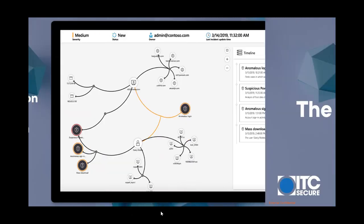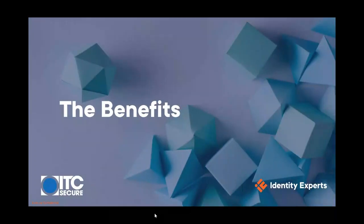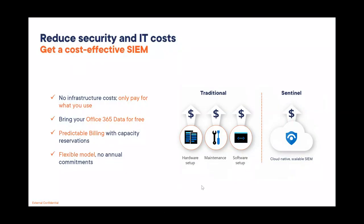So let's have a quick chat around the benefits of using Azure Sentinel, and then I'll hand over to Ed. With the lockdown having a major effect on the UK economy, having a cost-effective solution is key right now. Like we said, Azure Sentinel is cloud native, so there's no infrastructure cost, there's no upfront fees for servers and software. On top of this, you can bring your Office 365 data for free.